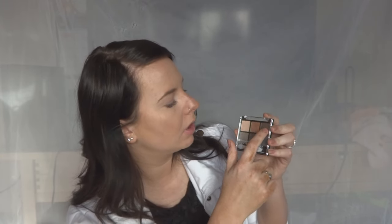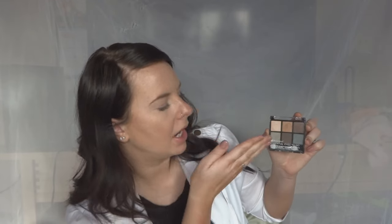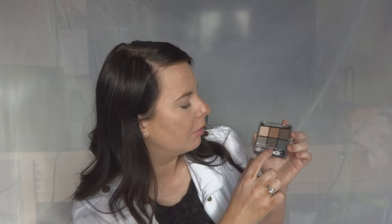And the last thing, I got this for free with the purchase of the BH Cosmetics. It's just an Essential Eyes To Go 6 color eyeshadow palette, and it's a nice one just to carry in your purse or something. It has some nice colors. It has a tan, a bronze, a dark brown, a bronzy dark brown color. This one's like a blackish blue, from the angle that I'm looking at it, it kind of has a blue to it. And then a silver gold and then a brown. So this one is pretty cool. This would be a really nice palette for smoky eyes or that kind of look.